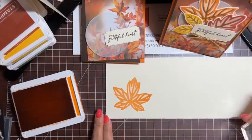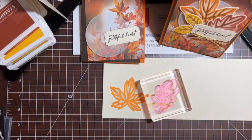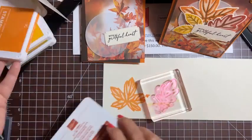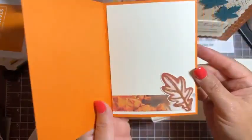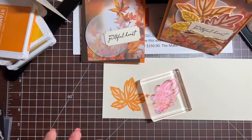Okay, I think that came out pretty good. So we've got one of those. Next, we're gonna do kind of the oak looking leaf in Cajun Craze. Now we wanna do 2 of these because we're gonna put one on the inside as well. Okay, so let's do 2.